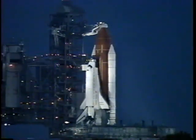NASA Test Director Bill Dowdell is about to call for the transmittal of stored pre-launch commands. As Endeavour is only 9 minutes from its 7th mission in space, on board is the Space Radar Laboratory and a crew of 6 astronauts.